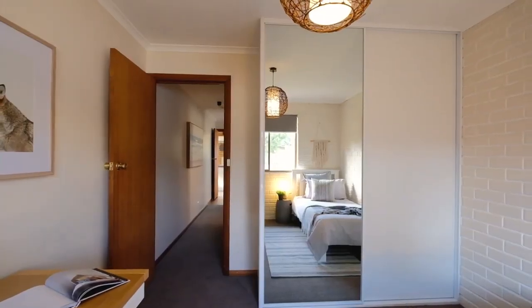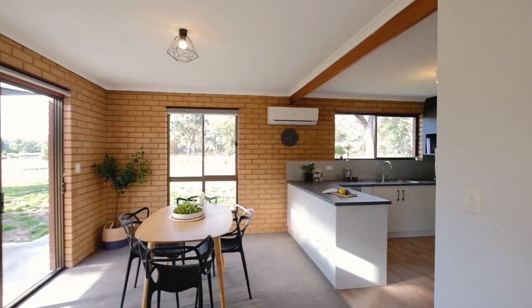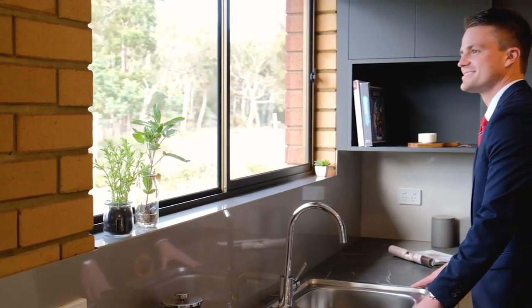This solid brick property has been recently renovated and the floor plan is absolutely superb. Each of the bedrooms is flooded with natural light and features built-ins. What I love most is the finish in the kitchen. The attention to detail is incredible.